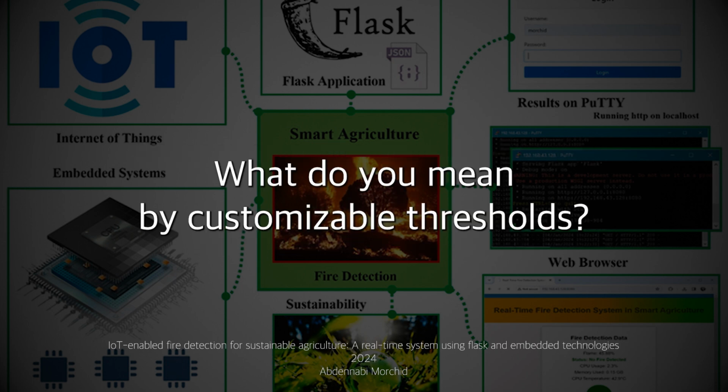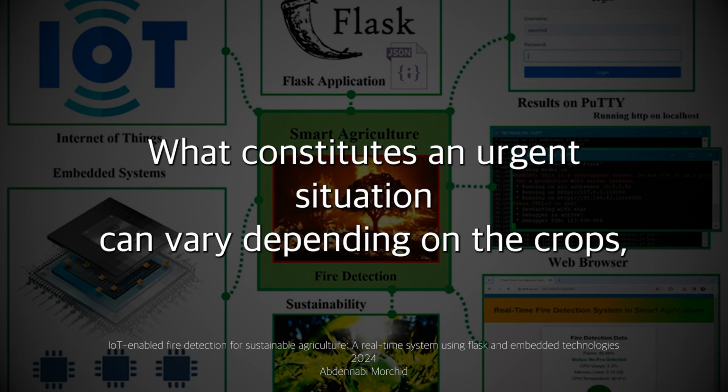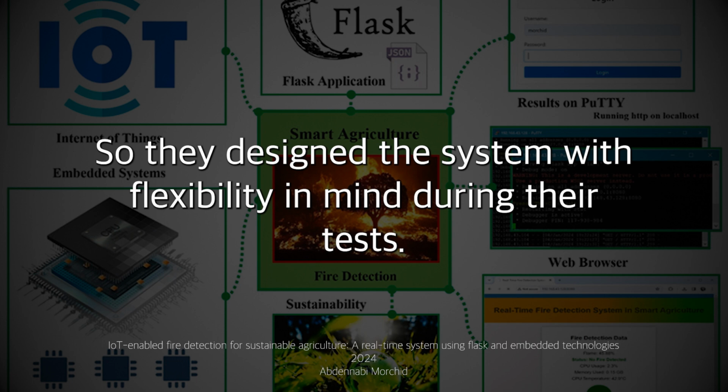What do you mean by customizable threshold? Well, not all fires are created equal, right? Right. What constitutes an urgent situation can vary depending on the crops, the weather conditions, and a whole host of other factors. Yeah. So they designed the system with flexibility in mind during their tests.